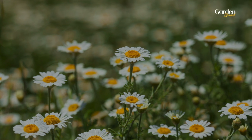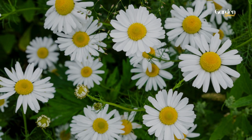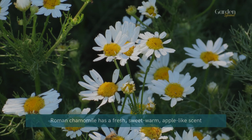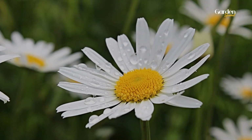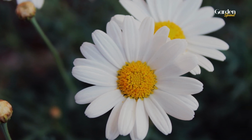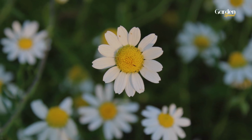It's often used between pavers or along paths, where it forms a gentle, cushiony mat that's both beautiful and fragrant. Roman Chamomile is drought-tolerant, resistant to foot traffic, and gives off a sweet apple-like scent when brushed or stepped on. It also attracts pollinators and adds a soft, natural look to any garden setting. If you're after a low, lovely, and lightly scented ground cover, Roman Chamomile brings a soothing vibe to every step.